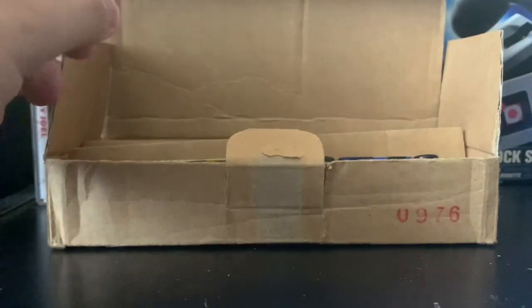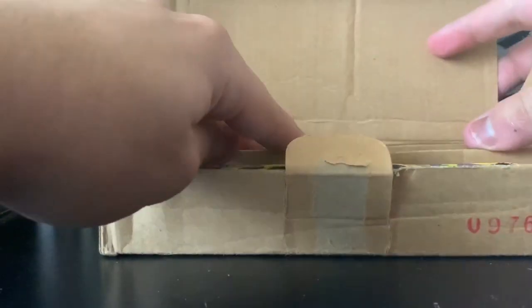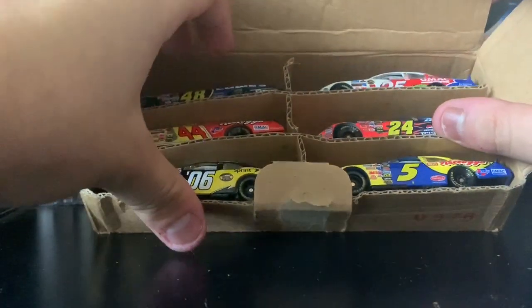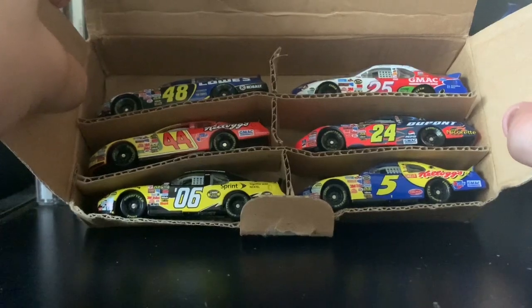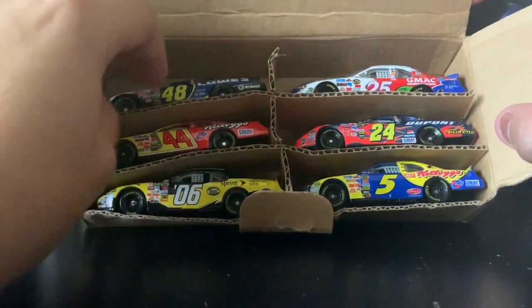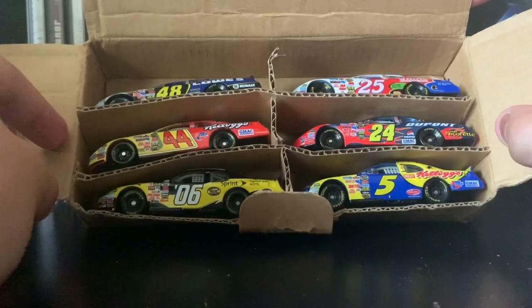Alrighty then, but the real deal. Here it is. The packaging of the box has been a pain in the ass. But here it is: the 2006 Hendrick Motorsports 1:64 six car set. Yes. After waiting for nearly 3 weeks, it is finally, finally here, and I am so excited to show it to you guys.